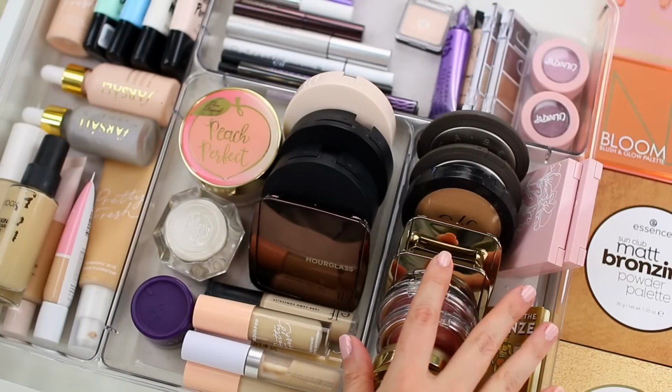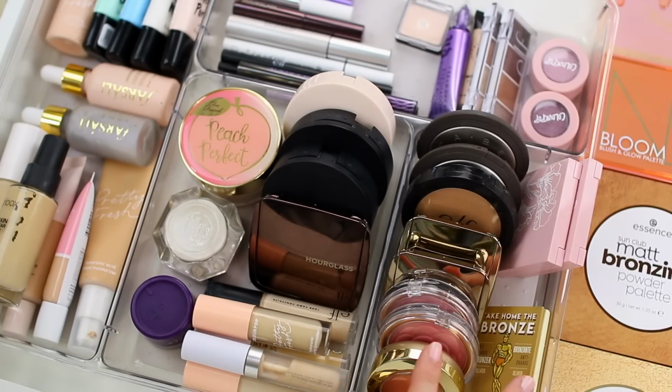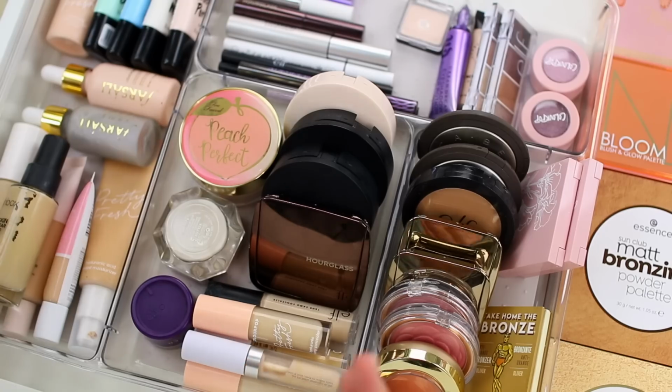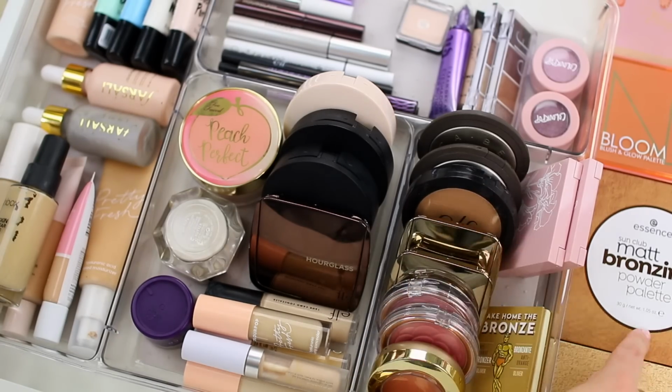So these are the cheek products that I have in my everyday makeup drawer for spring. I definitely wanted to downsize my cheek product selection. I used to have so many different options, but because of that, I felt like I wasn't able to really focus on certain products. And by the end of the month or the end of the season, there were still products that didn't get used. So I did downsize. I have 2 bronzers that I'm going to be focusing on. Well, 2 bronzers and a bronzer palette.